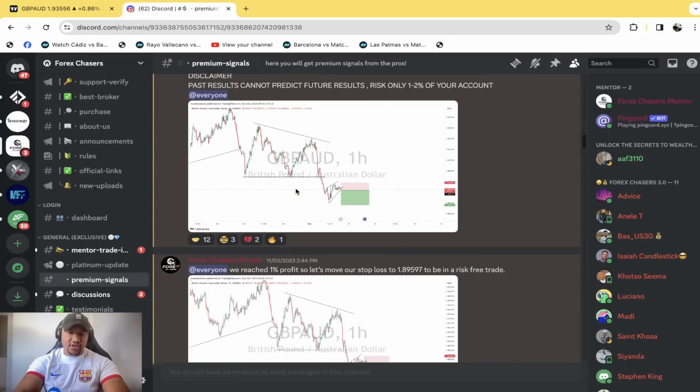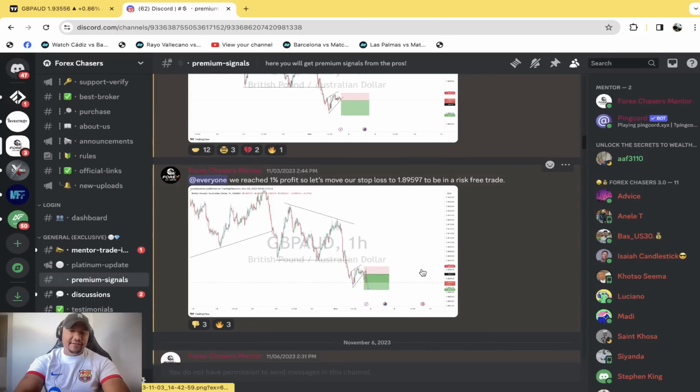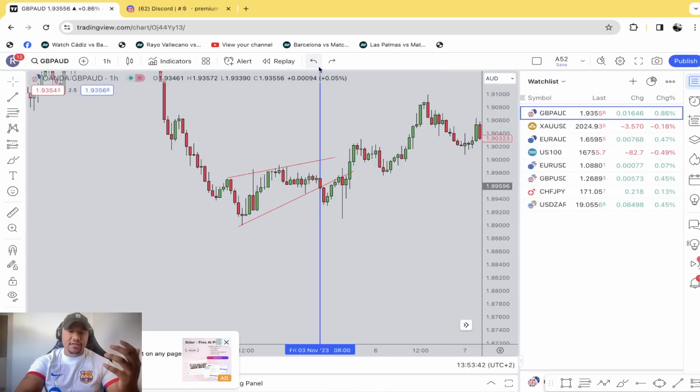Now you can see here on the update of the signal, it did say we reached 1% profit, so let's move our stop loss to 18597. But you can see here 3 people are not happy, and the reason for that is this update was sent at 2:44, and therefore you can see the price had already pulled back around that time over there.